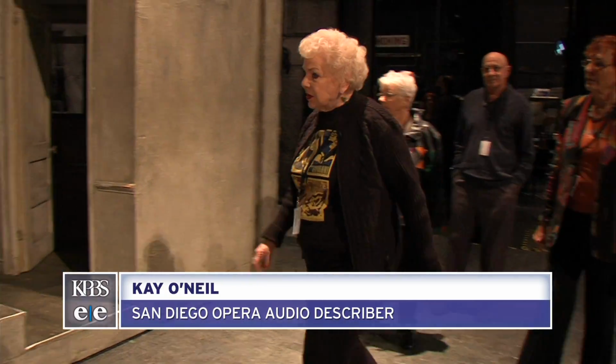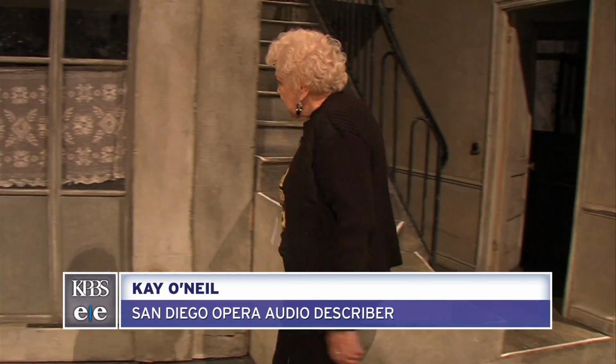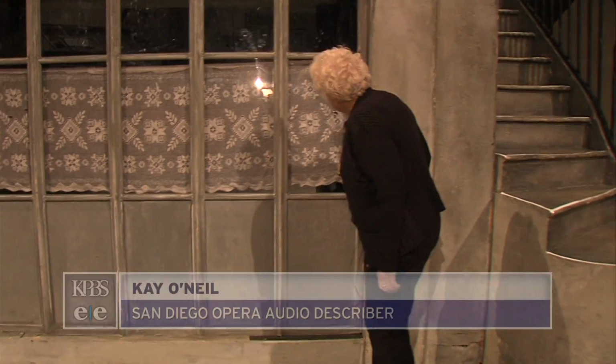Look at the curtains. These details excited Kay O'Neill. Oh my God. Aren't those marvelous? An audio describer who provides descriptions of the opera to the visually impaired. The bread looks yummy, doesn't it?